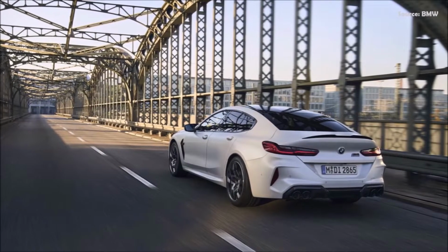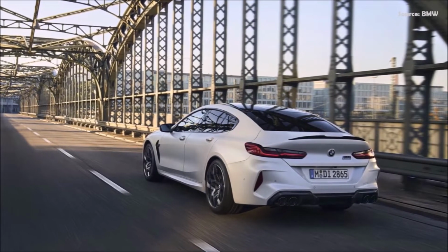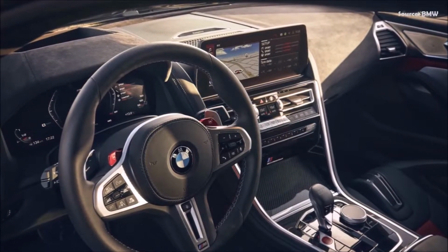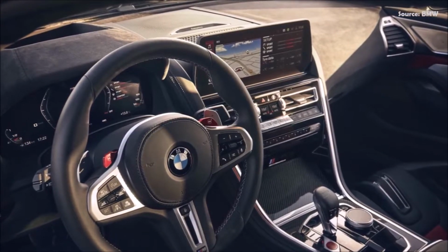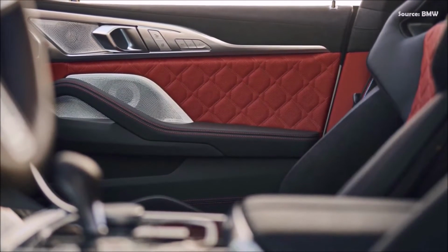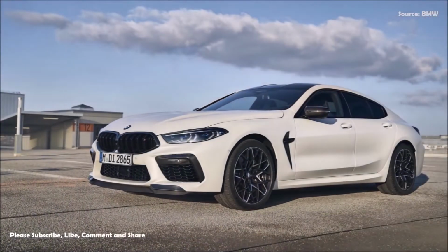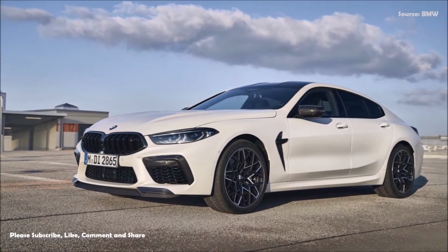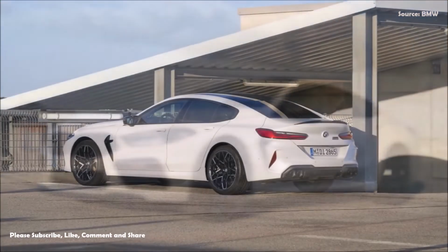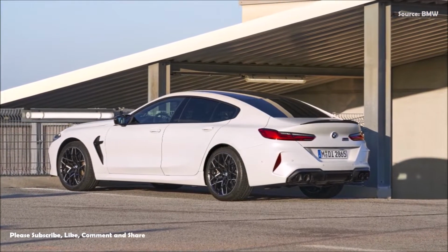Every 2023 M8 Competition is driven by a 4.4-liter V8 engine with M TwinPower Turbo technology, mobilizing 617 horsepower at 6,000 revolutions per minute and 553 pound-feet of torque between 1,850 and 5,860 revolutions per minute. This fearsome power is distributed to all four wheels via an 8-speed M Steptronic transmission with Drivelogic and the M xDrive all-wheel drive system. The precise coordination of these systems enables the M8 Competition to accelerate from 0 to 60 in a ferocious 3.0 seconds, onto a Vmax of 190 miles per hour when the M Driver's Package is specified.